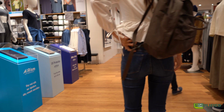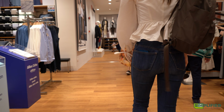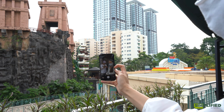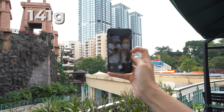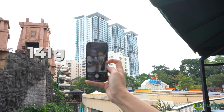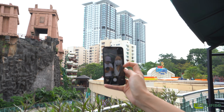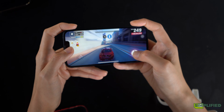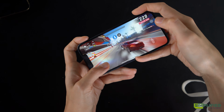On the flip side, it looks and fits great in your pocket, even in annoyingly small ones on women's clothing. It's definitely lighter than regular phones at 141 grams, so light that it sometimes feels like it's not there. The smaller real estate though means this may not be your first choice for gaming, watching movies, or intensive working.